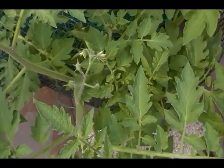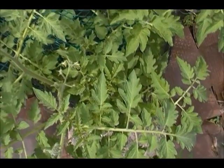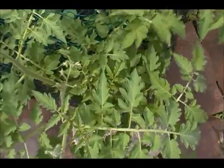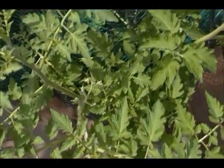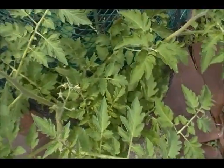Alright. Over here, we've got what I hope are those interesting heirloom type tomatoes. They were small golf ball sized tomatoes, a little over golf ball size, that we had last year. They came up on their own. I don't know what variety they are, but they were interesting. And some people thought they were delicious. I didn't.